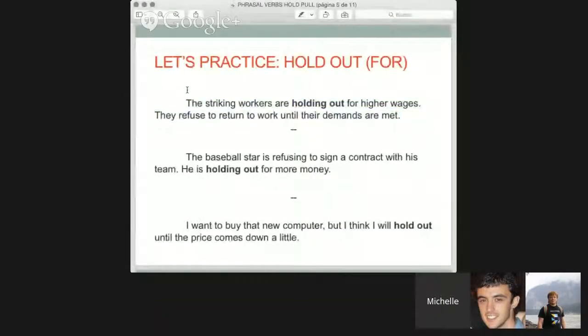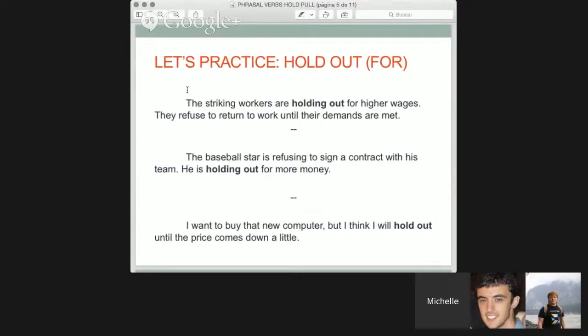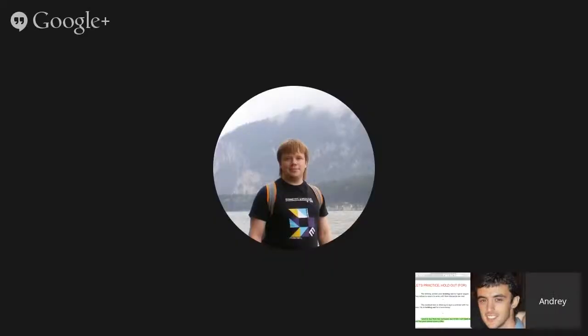Good. Okay, so the next one we're going to look at is hold out, or we'll commonly see hold out for. So there's a lot of examples here. So Andre, could you read the first one? The striking workers are holding out for higher wages. They refuse to return to work until their demands are met. Good. And then Fabrizio, could you read the second one? Sure. The baseball star is refusing to sign a contract with his team. He's holding out for more money. Good. And then Andre, could you read the last one? I want to buy that new computer, but I think I will hold out until the price comes down a little.